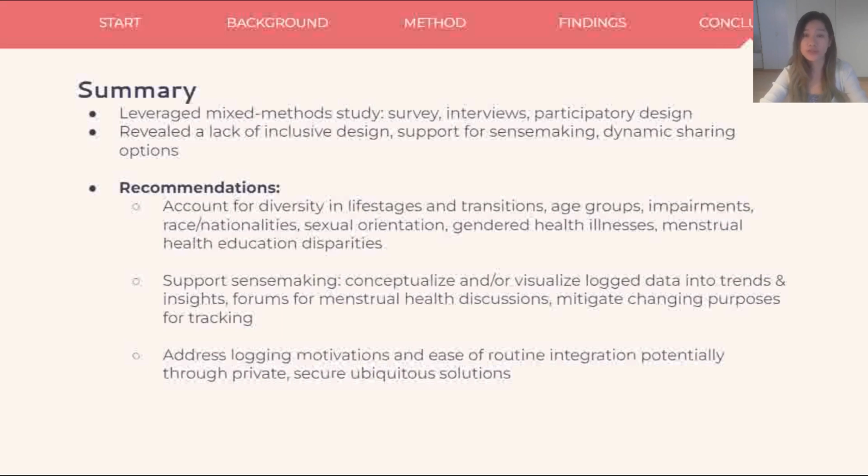Finally, we conclude with a recommendation to explore how ubiquitous technologies that are unobtrusive and afford ease of routine integration might be incorporated into future designs, with the caveat that they must also be private and secure. That ends my presentation.